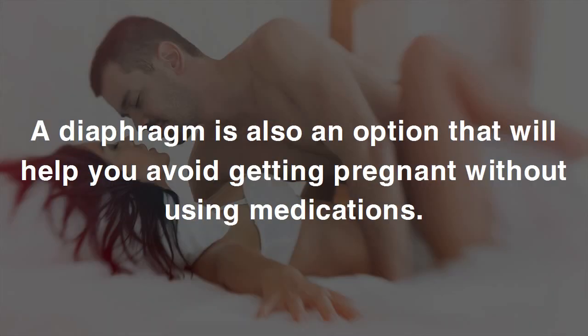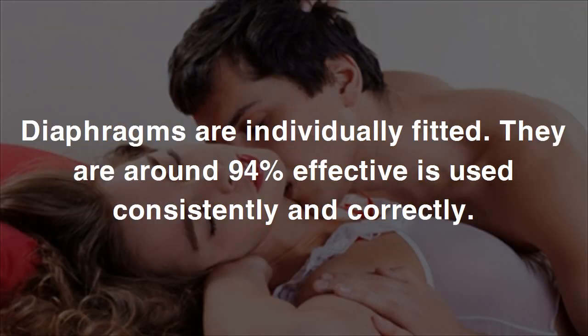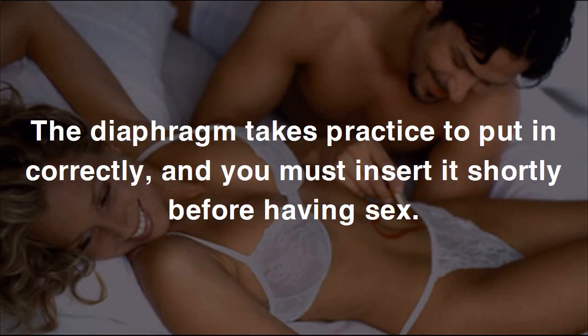A diaphragm is also an option that will help you avoid getting pregnant without using medications. The diaphragm is a shallow frisbee-like cup that you fill with spermicide and insert into the vagina before having sex. Diaphragms are individually fitted. They are around 94% effective if used consistently and correctly. The diaphragm takes practice to put in correctly, and you must insert it shortly before having sex.